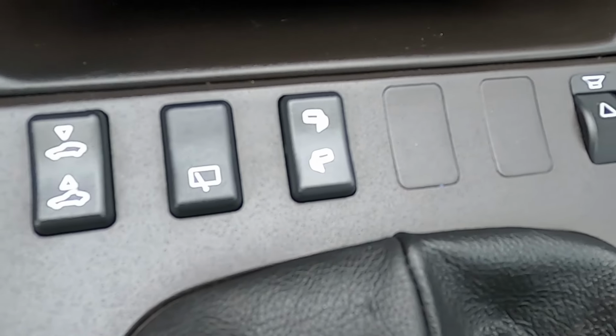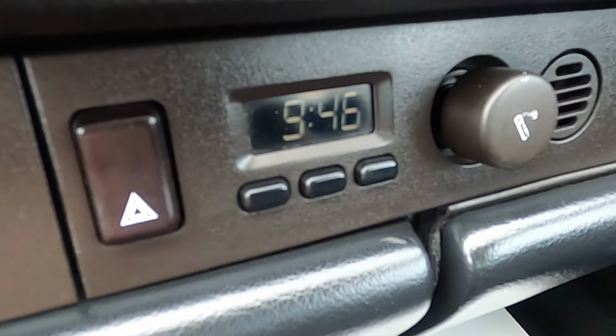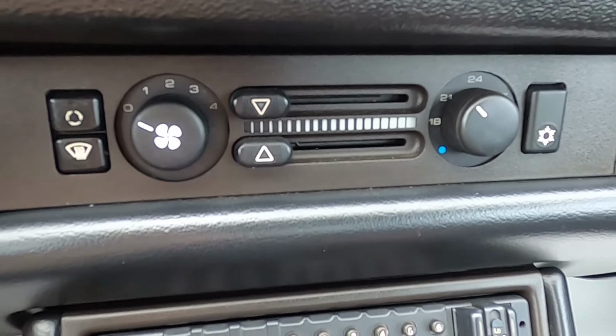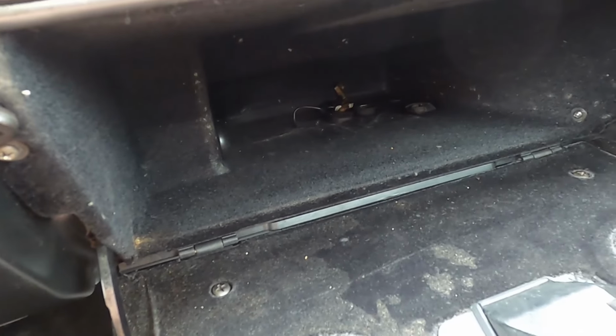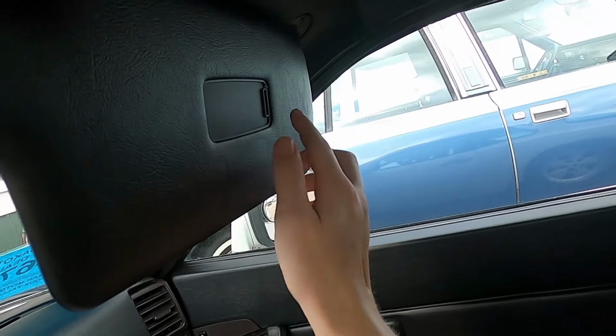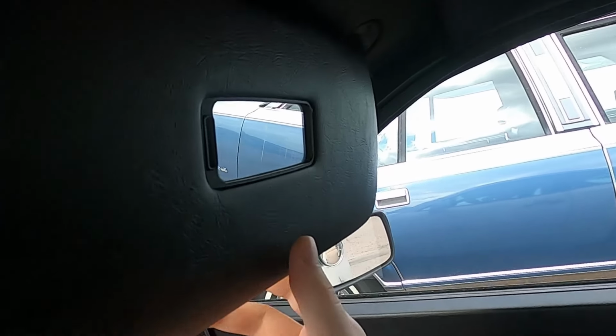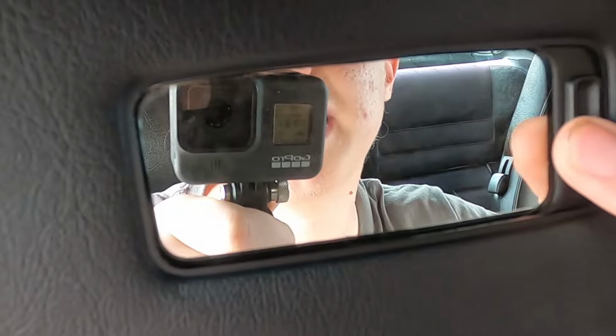Here's some more buttons. You have a nice little clock, which is by your cigarette lighter and hazards. Here's our climate control. Let's look in the glove box. It's very large and it's very deep. Looking on our mirrors, right here you have a little one, which you open that way. And on your driver's side, you have a little one that opens like this. Hello. Goodbye. Also right here, you have a little map light.